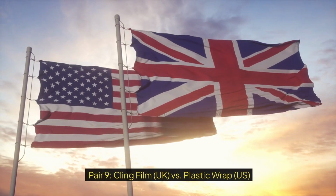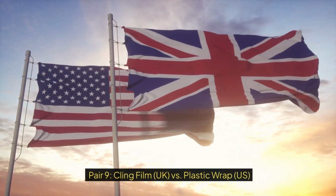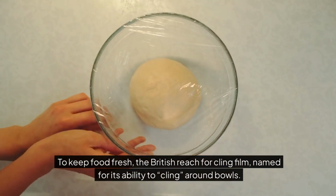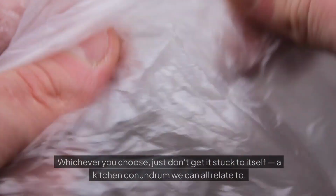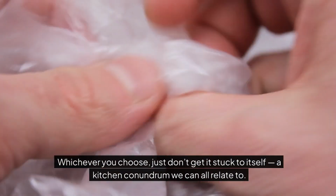Pair 9, cling film, UK versus plastic wrap, US. To keep food fresh, the British reach for cling film, named for its ability to cling around bowls. In the US, plastic wrap gets the job done, with a no-fuss name that says exactly what it is. Whichever you choose, just don't get it stuck to itself. A kitchen conundrum we can all relate to.